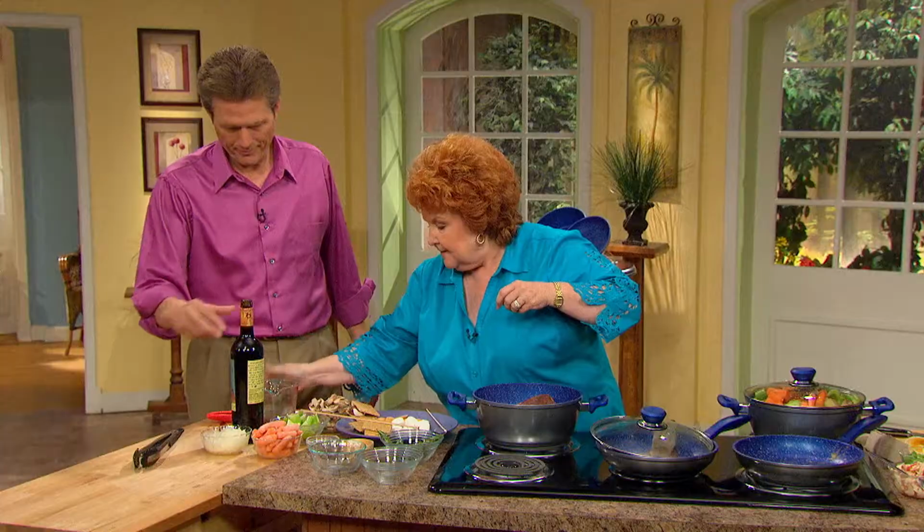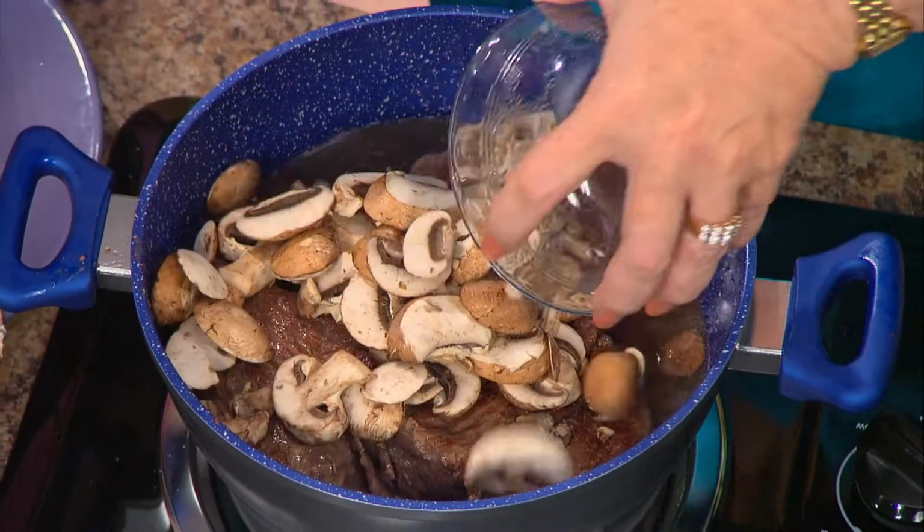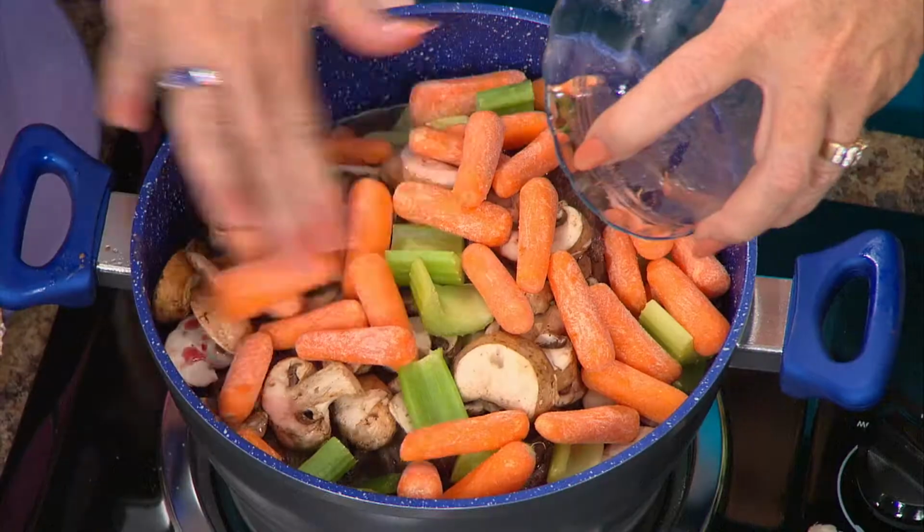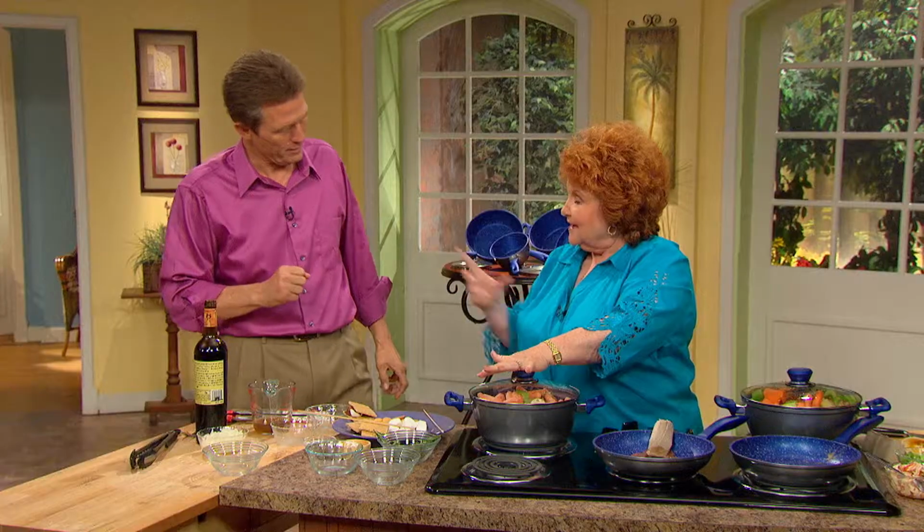And a little bit of wine, some mushrooms. How much do you like? There you go. That's better, good. Stop. Yeah, well, you know, the alcohol will cook away as it cooks. Of course. So it'll just leave you with that wonderful, rich flavor, and some carrots. Okay. And we'll check on that a little bit later.